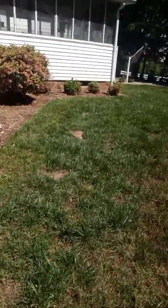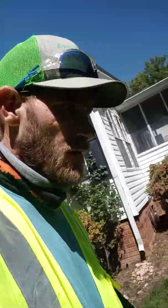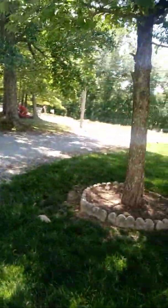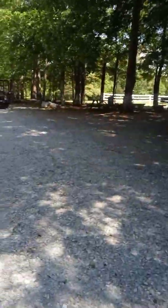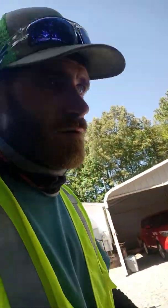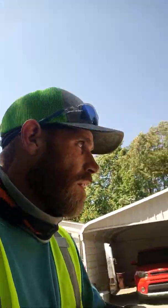But anyway, you can see the beds are clean. See, the driveway is sprayed. Boom. Voila. Nice and tight. That's how we like to keep our properties. That's how we get so much work off word of mouth.